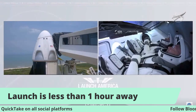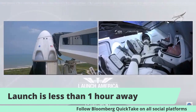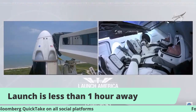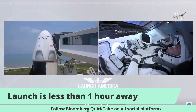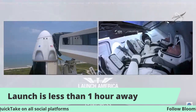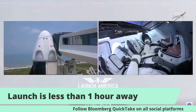All right, the crew is go for launch, so we are inside of 1 hour, still waiting for the weather update, but I mean, this day is one for the history books. We're returning crewed launches to station from American soil on American rockets. It's been almost 9 long years since we retired the space shuttle program. I remember that day. I'm going to remember this day.